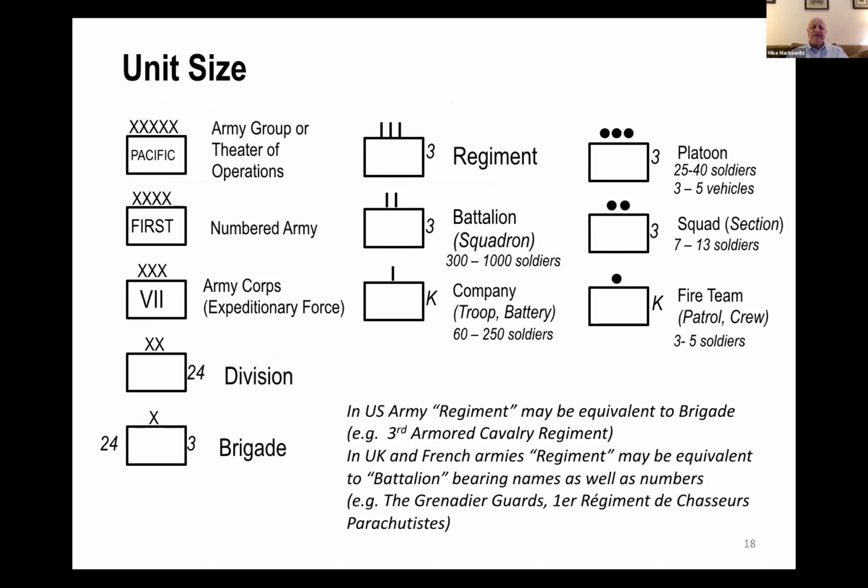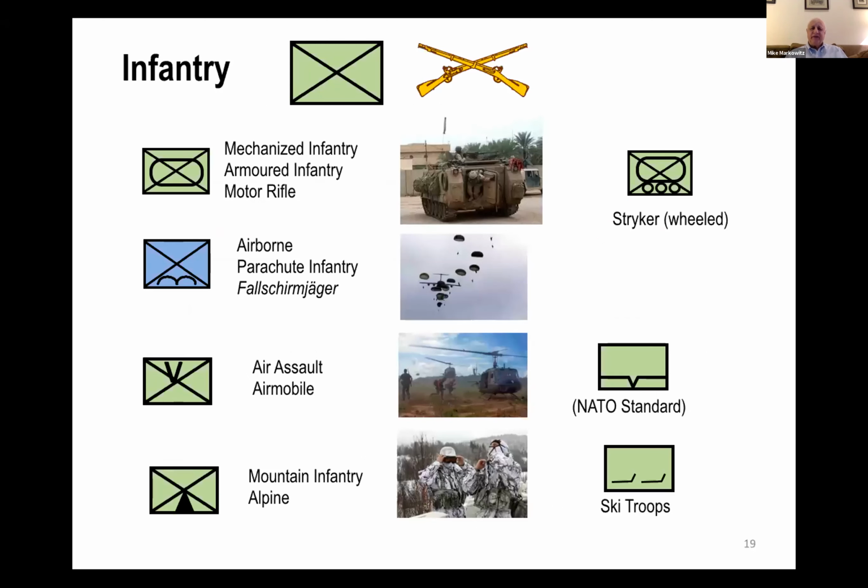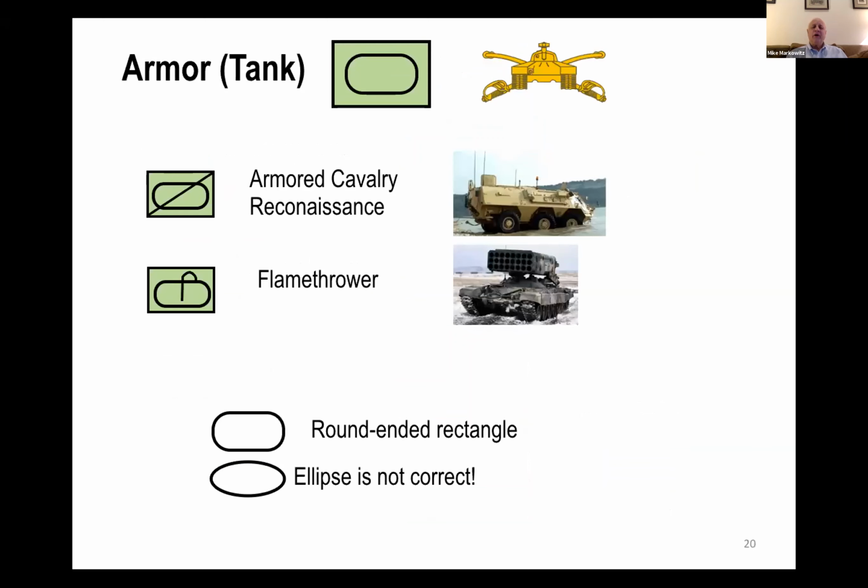Different sizes of units are represented by different symbols along the top of the rectangle, anything from an army group or a theater of operations down to a fire team or squad. Infantry, based on the crossed rifles of the branch insignia. Armor, the armor symbol is an oval, which is actually not an ellipse, but a round-ended rectangle.